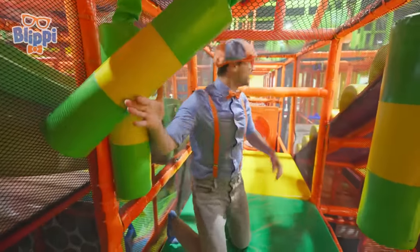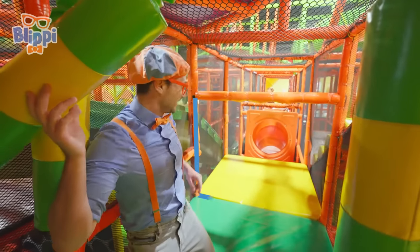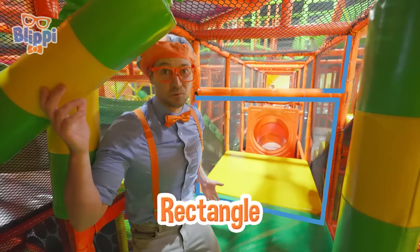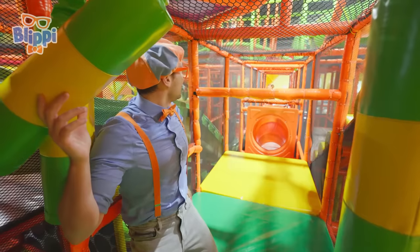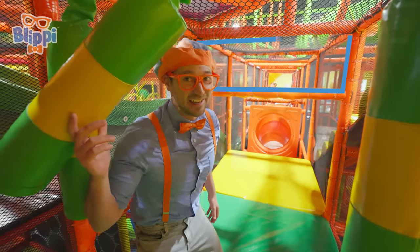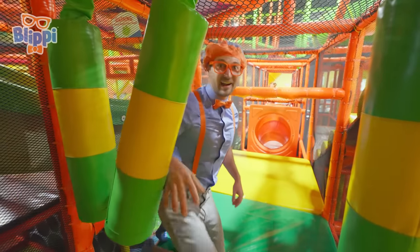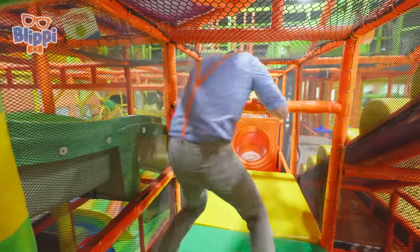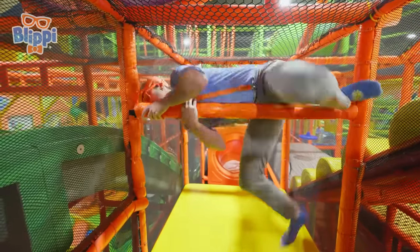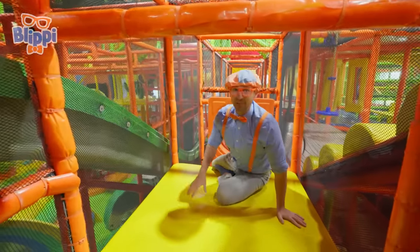Check this out right here. Do you see this? What two shapes are these? Right here and right there. Yeah, looks like we have a big rectangle on the bottom and then a small skinny rectangle up top. I have an idea. Why don't I try to go to the top, go through the top rectangle? All right, here I go. Whoa! Yeah, I did it. You should probably go on the bottom big rectangle.